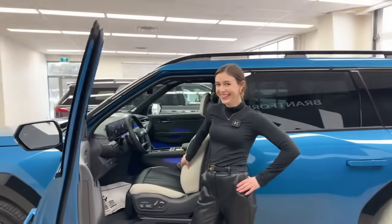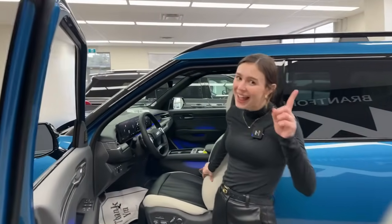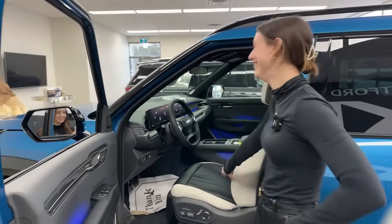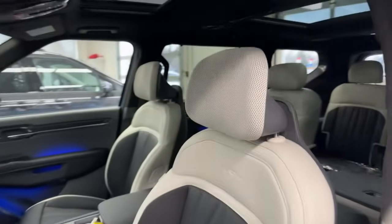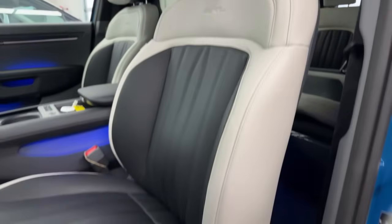Now, what's one thing that these pants and these seats have in common? They're both so stylish, obviously, but they're also synthetic. So no animals were harmed in the making of these pants or this vehicle. So tell me more about what was harmed in the making of this.